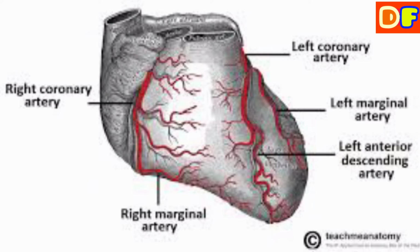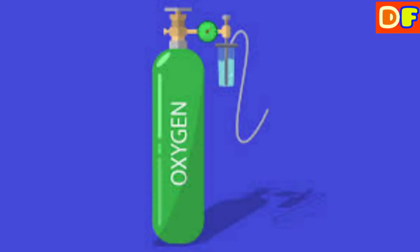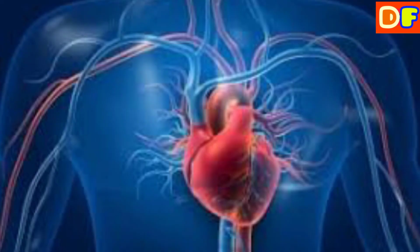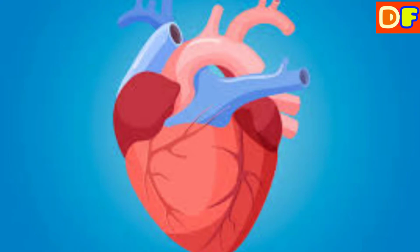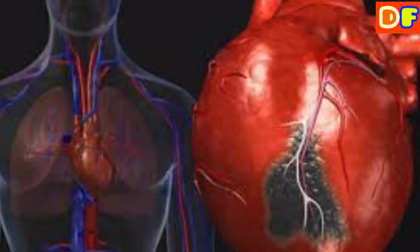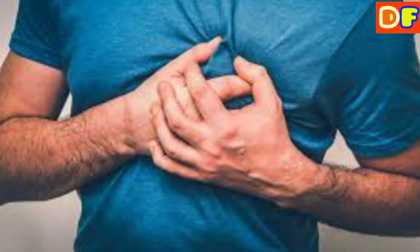The oxidizing chemicals also damage the vessels that supply the heart and brain with oxygen. If these critical vessels become blocked, then part of the heart muscle or brain tissue can die. Death of the heart muscle is called heart attack or myocardial infarction, and death of the brain tissue is called stroke and can often lead to permanent disability.